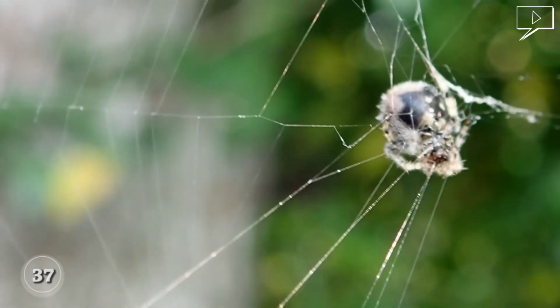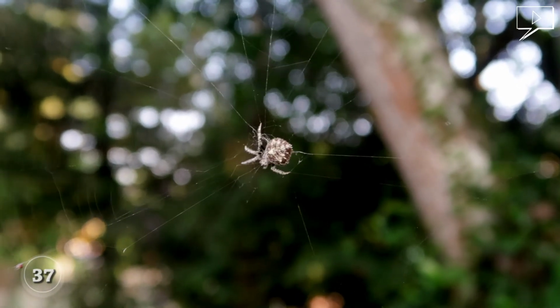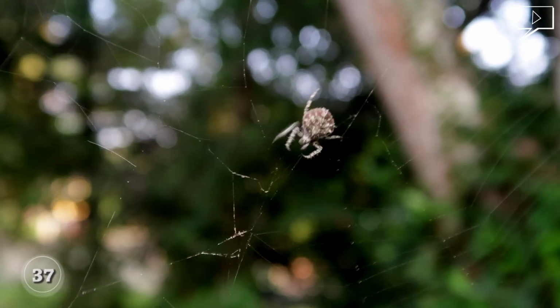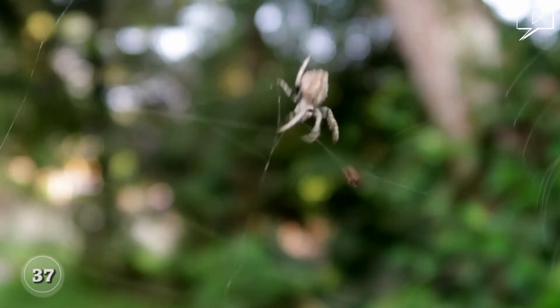These nocturnal spiders start spinning their web when the night falls. Next morning, when the sun rises, they finish eating what got caught in the web, and finally they eat the whole web, leaving no trace, and go back to where they are hiding during the day.